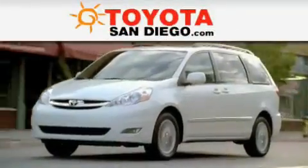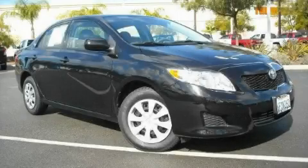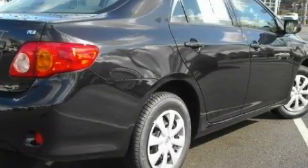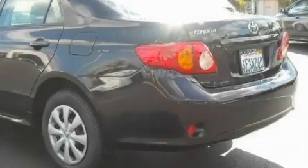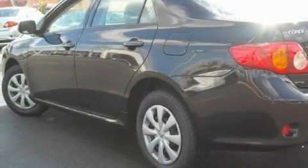Another fine vehicle offered by Toyota San Diego. This is a certified pre-owned 2009 Toyota Corolla. Complementing this Toyota's contemporary styling is a stunning array of desirable features, which include a power outlet, power steering, a CD player, rear curtain airbags, an anti-lock braking system, and this vehicle has just over 22,000 miles.